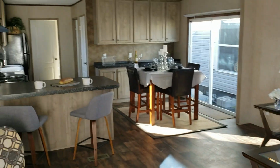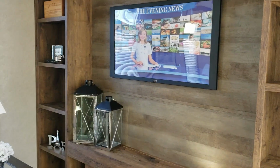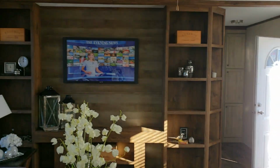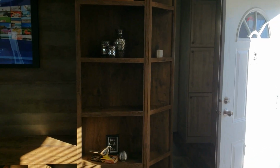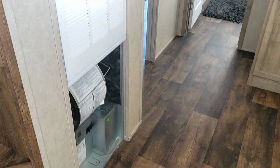Let's come in, let's check it out. Oh man, how beautiful. Man, this is awesome. This is a 2-bed, 2-bath. This is a 16 wide, 60 foot long. Look at that, just a huge built-in entertainment center. I don't have electricity hooked up to this home, but I will do my best to give you the best lighting for this so you can see everything. But man, how nice is this? You have your central air and heat unit right here. We include that in the pricing here at Freedom Homes.